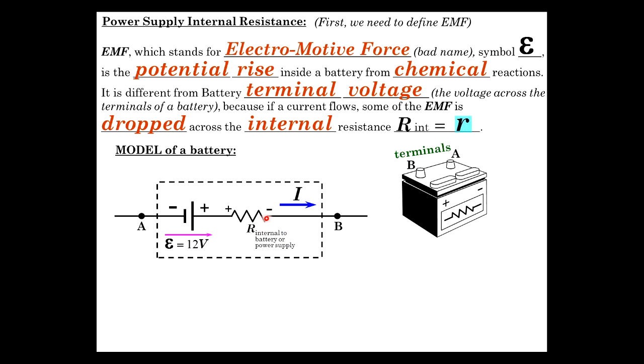Effectively, it's like there's a resistance inside this battery for the current to flow. How's that for a subscript? R sub internal to battery or power supply. So there's our model. And now what we recognize is as current flows, you notice you have a plus to minus drop across this battery.